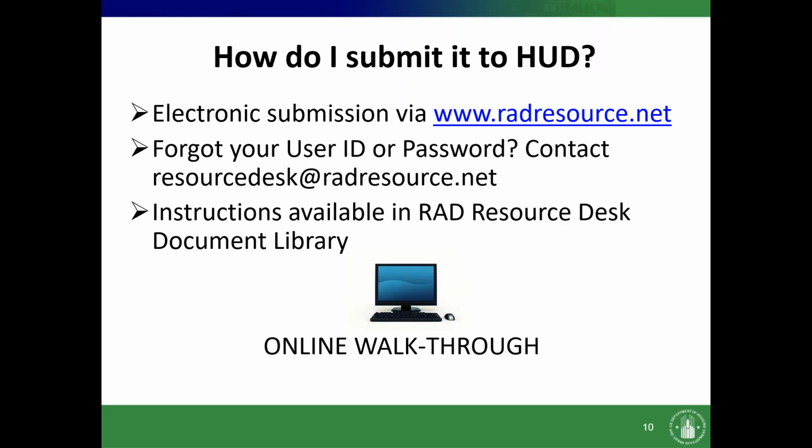How do I submit to HUD? Electronic submission via www.radresource.net. If you forgot your user ID or your password, you can contact Resource Desk at radresource.net. Instructions are available on the RAD Resource Desk in the document library.